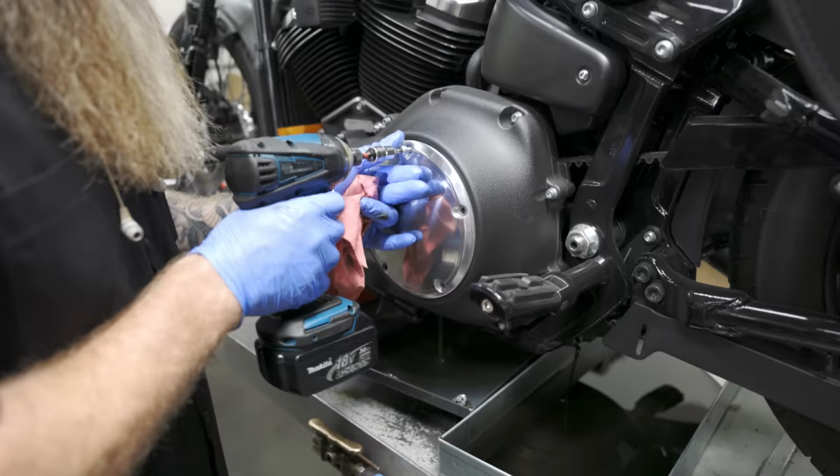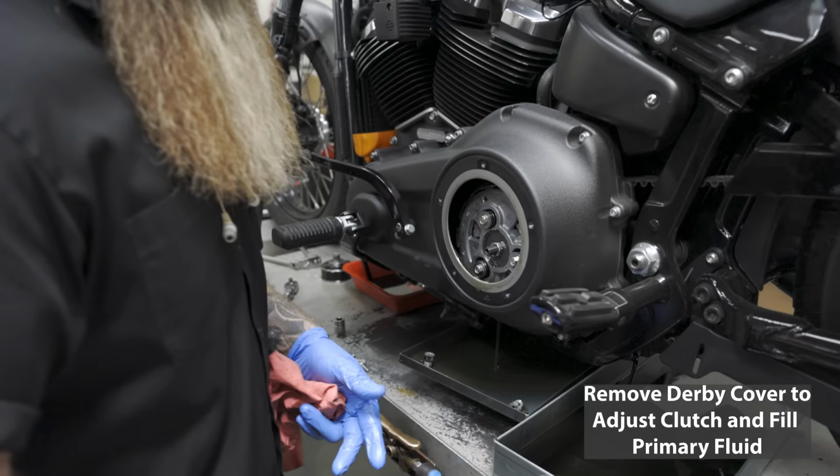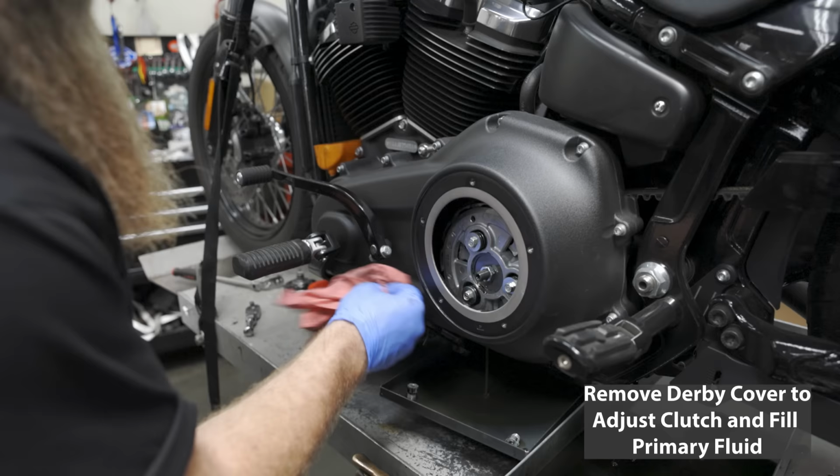So you're obviously taking the derby cover off right now, so I know that's where you fill it, but are you looking for anything else in there? This is where I'm going to be performing the clutch adjustment also. Okay, so you're doing a clutch adjustment then? Yes, and with every service we do a clutch adjustment.